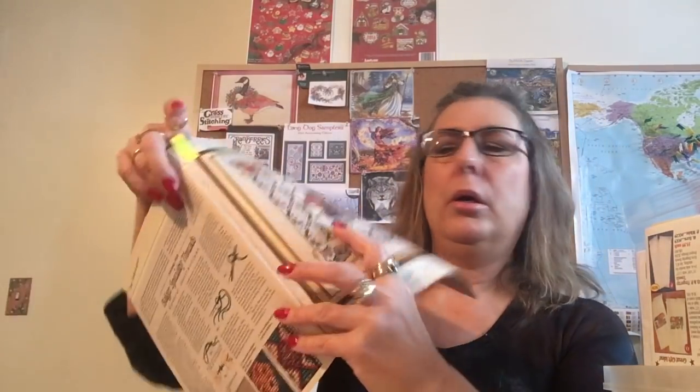I do have my Christmas goose that I've got a finish planned for. And this one is Cross Stitch and Country Crafts, November, December 1989. Oh, that's a throwback. And this is called... I have to find it, sorry. I don't even think it has a title.